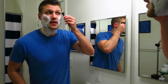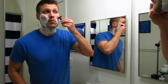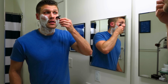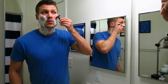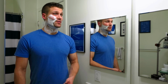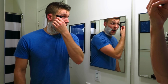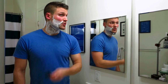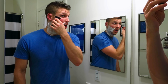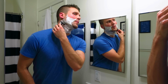Alright, I'm going to go ahead and get started up here, just with the grain on my cheeks. And be careful when you're doing this, because you can always take off more hair. But if you're growing out your facial hair and you take off too much, you might have to shave your whole face and start over again if it looks stupid. So be really conservative when you're doing this. There you go, that looks good. Alright, heading down to my neck.